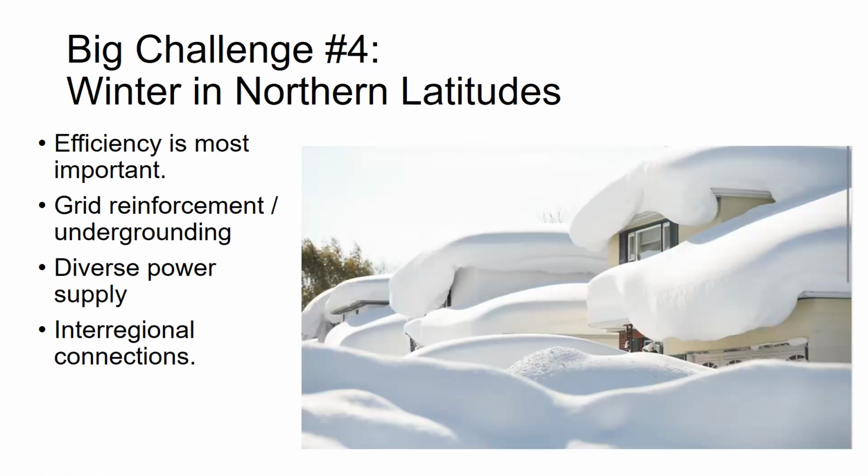Winter in northern latitudes is a big challenge for the power system. The most important thing is energy efficiency. If we have very well insulated buildings with high performance glazing, and the grid is underground and reinforced, then we're not as at risk to extreme weather conditions. A diverse power supply with multiple sources, wind, solar, hydro, geothermal, and other sources helps a lot.